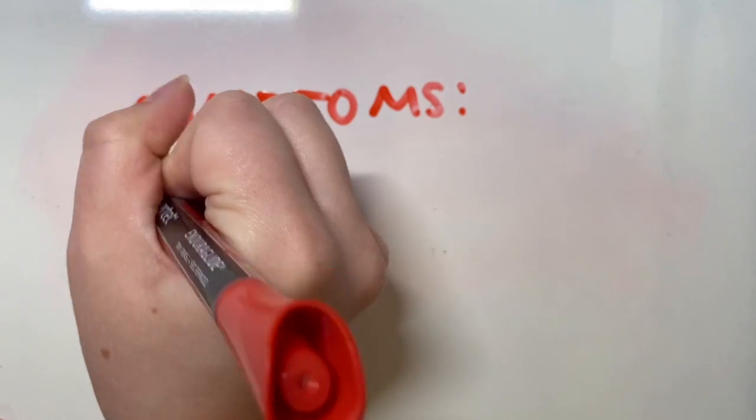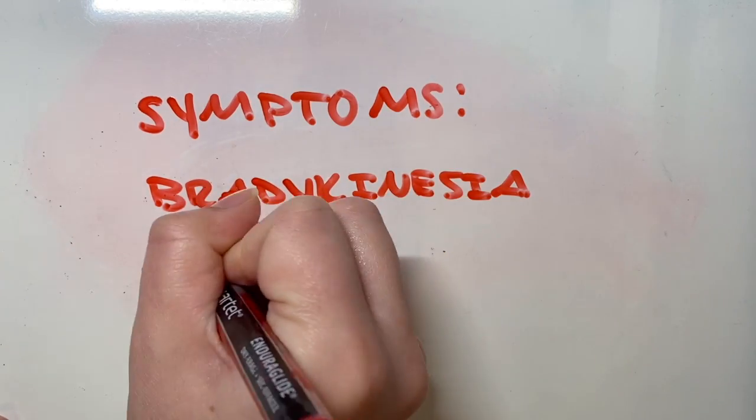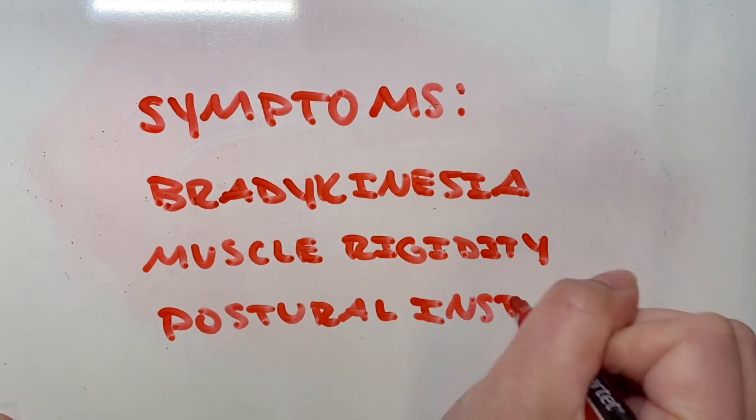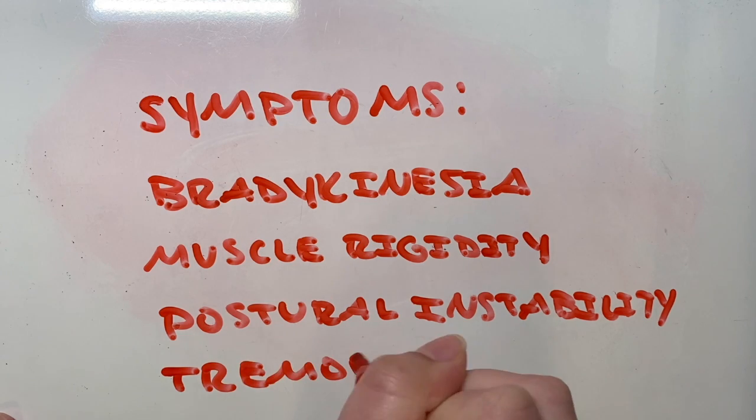Let's talk about the pathology behind Parkinson's disease. Following Alzheimer's, Parkinson's disease is the most common neurodegenerative disorder. So, what are the symptoms of Parkinson's disease? Symptoms of Parkinson's disease can include bradykinesia, which is slowness of movement, muscle rigidity, postural instability, tremors while at rest, and cognitive impairment.